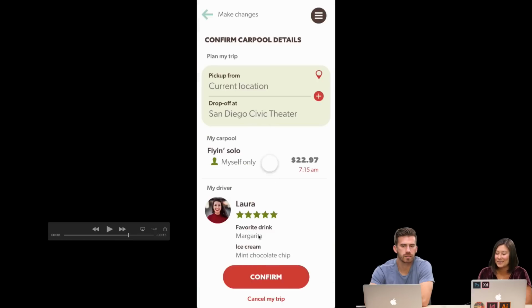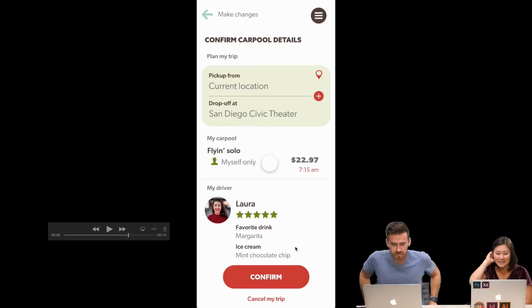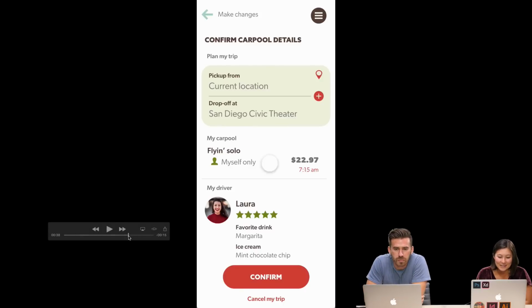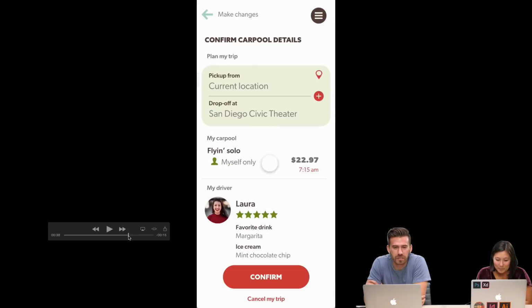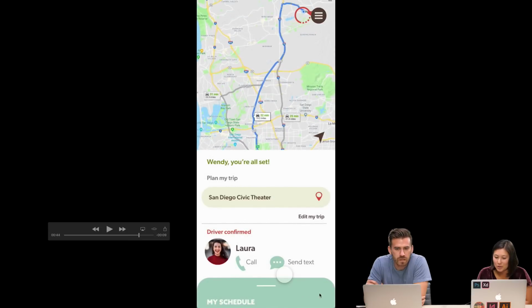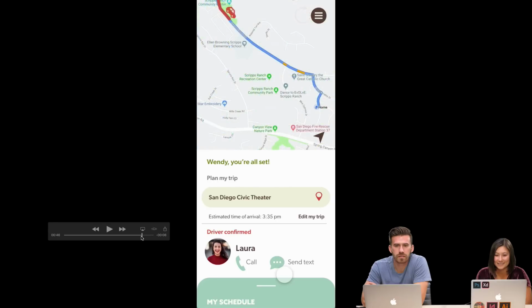I like the little notes here. I didn't notice this when we were going through because it was going really fast, but favorite drink, ice cream. Hopefully she's not drinking a margarita while she's driving, or eating the ice cream while driving. Ooh, or mint chocolate chip. That's a good combination. It's my sister's favorite flavor. I feel like maybe the app was inspired. There's a little bit of that mint chocolate chip vibe happening here. Maybe that's the theme. Maybe you could change your theme and that's mint chocolate chip. Ooh, a good suggestion. Yeah, it's sick and sweet.